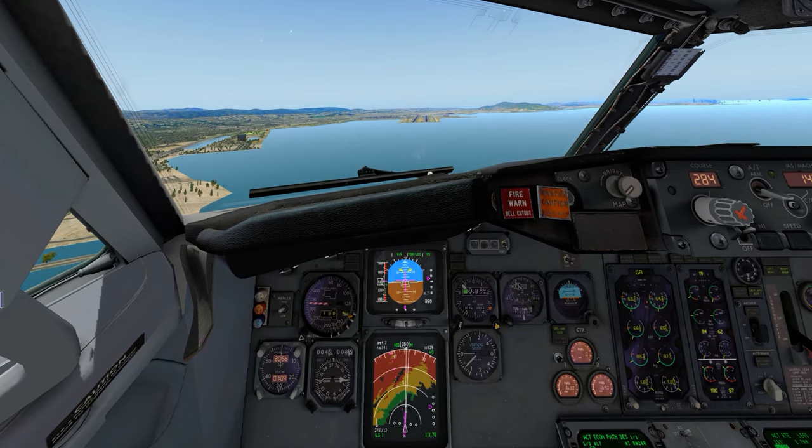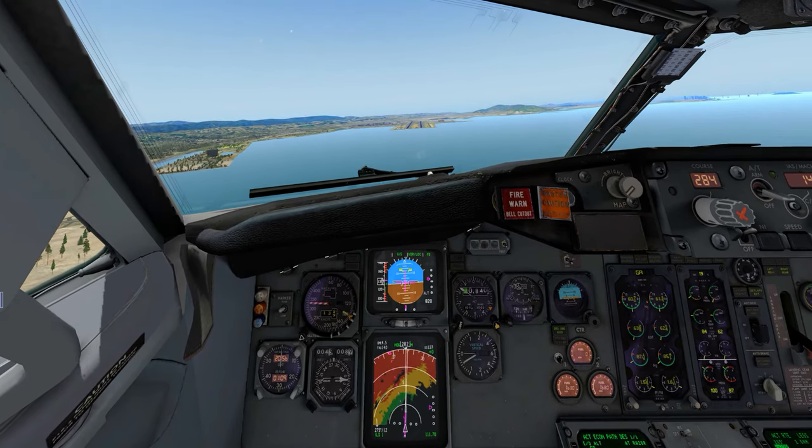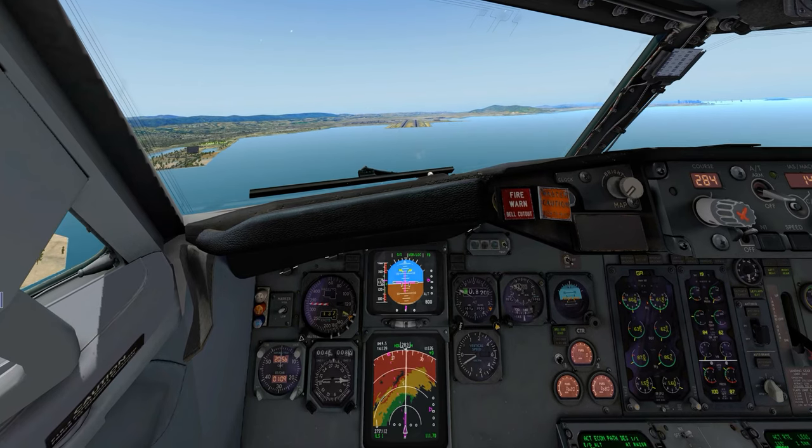This airplane is pretty heavy on the nose-up moment of the engines, so I've got to keep an eye on that. Wind's coming along the runway.